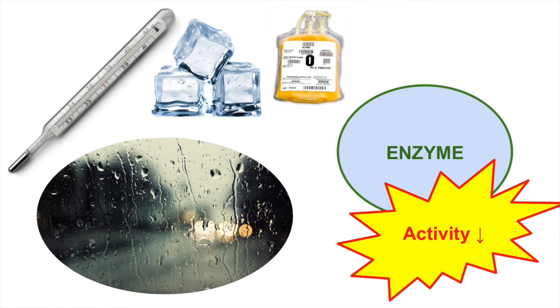Another correctable cause of coagulopathy is hypothermia. Hypothermia is extremely important because when you have a hypothermic condition, that is a temperature below 35 degrees Celsius, a lot of enzyme systems in the body have decreased function. So the activity is decreased in the coagulation cascade, but also in other systems in the body.